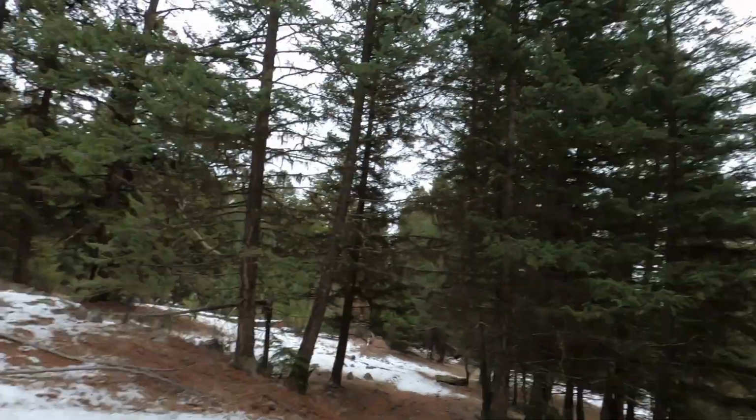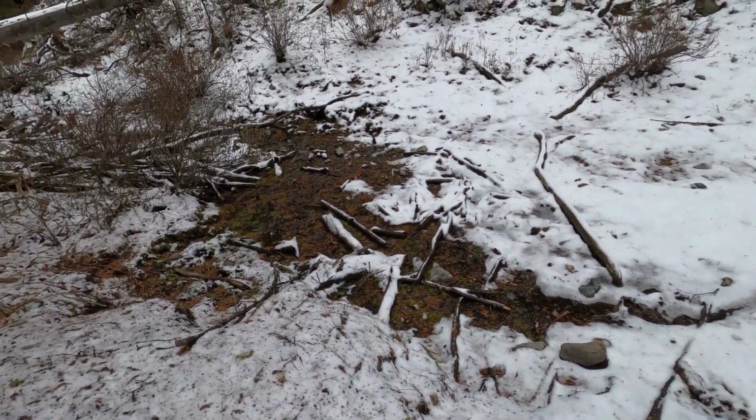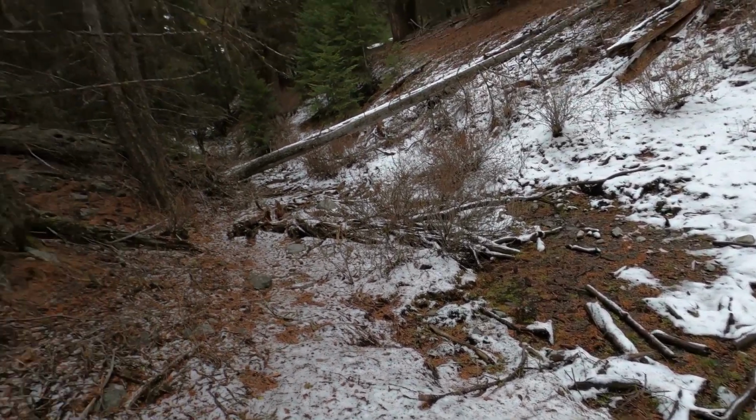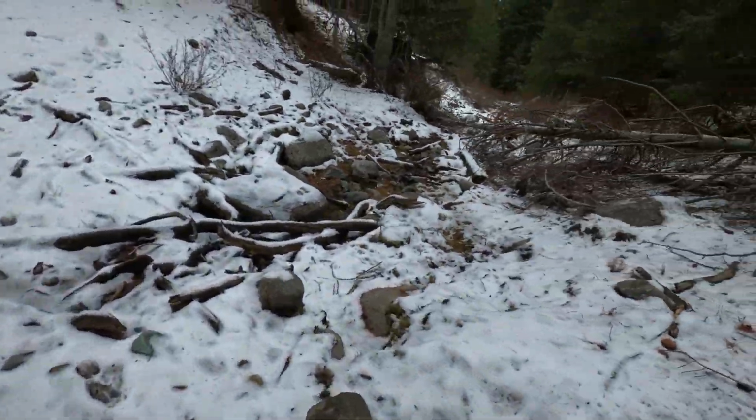I'm walking down this trail, scouting, trying to find the cabin. I think I'm on the right track. I heard something snap over there. Okay, I think we're on the right track. This should be the creek right here, I think. And down this should be the cabin.